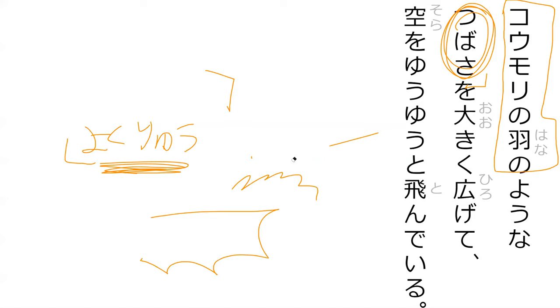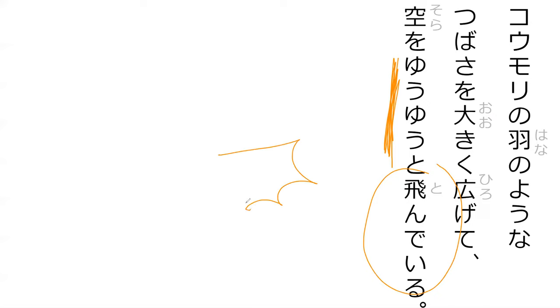Now, what did the pteranodon do with its wings? Hirokete. So it spread them. Yep. Spread them wide. And then it tobu'd, right? And what kind of way did it tobu? Yuyu. So a pretty leisurely, subtle manner. Probably was gliding. So the wings were spread out wide, were large, and it glided in the sky using those wings.